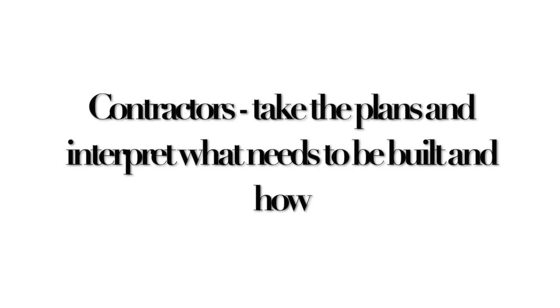And, you know, contractors are probably the next best thing that I deal with, because they're taking the plans that we've designed and interpreting them into what needs to actually be physically built. So I deal with those people as well.